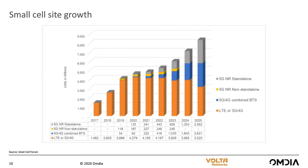So if we start to take that new radio and the existing 4G, a few things jump out. First, let's look at the Small Cell Forum's projections of growth. So you can see small cell sites are expected to grow very dramatically over the existing install base, and in fact will ultimately start displacing some of the 4G.